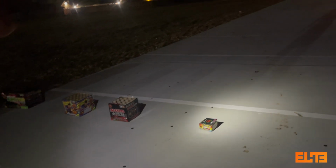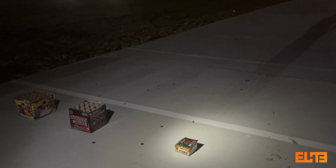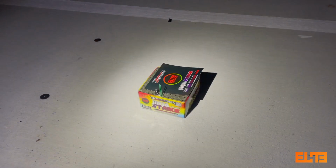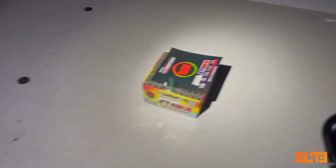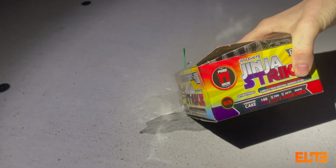And we are about to shoot some more fireworks here at Elite Fireworks Supercenter. So we are in Houston, Texas. We're gonna start off with one of our private brands, okay? So this is a part of our Pirate Jinja brand. So this is a sub brand of Elite Fireworks.